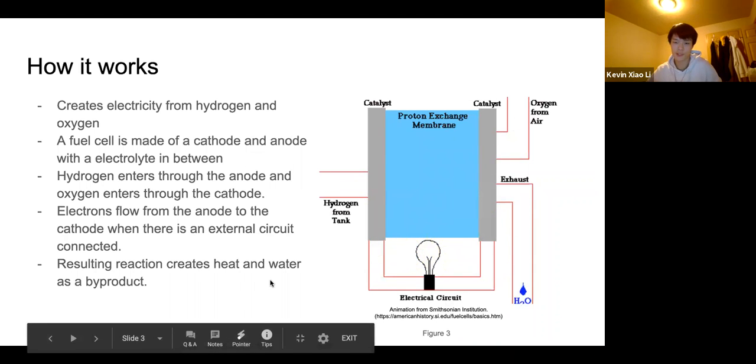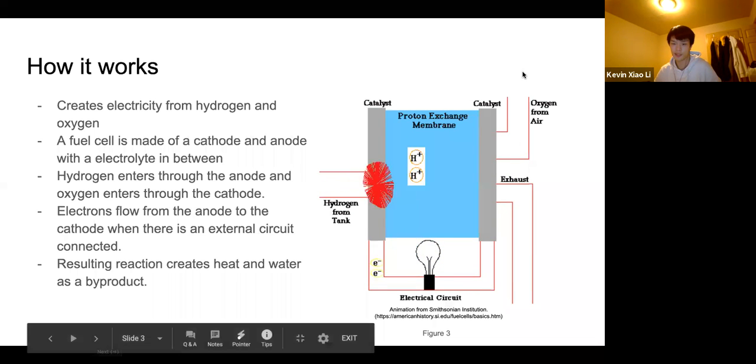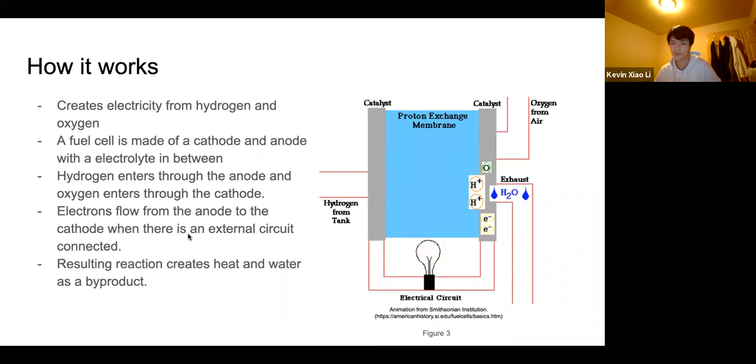So how do hydrogen fuel cells work? Hydrogen fuel cells combine hydrogen and oxygen to create electricity through redox reactions. A fuel cell is made out of a cathode and an anode with an electrolyte in between. The hydrogen enters through the anode and the oxygen enters through the cathode, and the electrolyte allows ions to move between them, while an external circuit allows electrons to flow from the anode to the cathode, which creates the flow of electricity. The resulting reaction then creates heat and water as the byproducts.